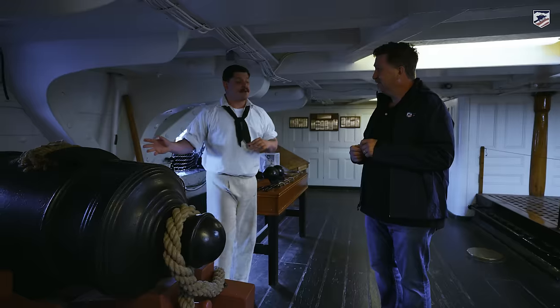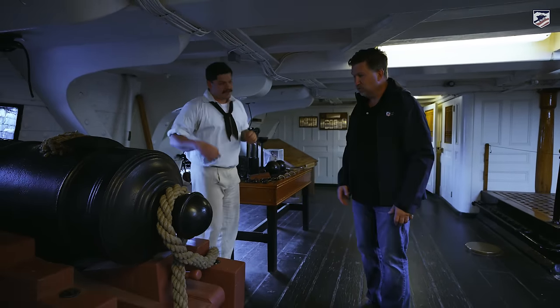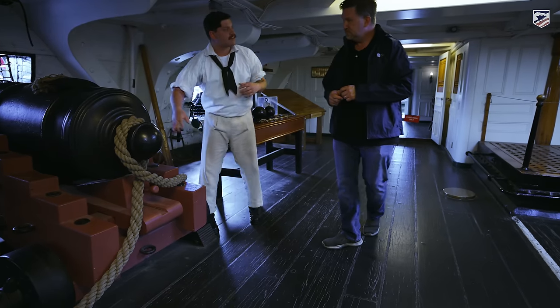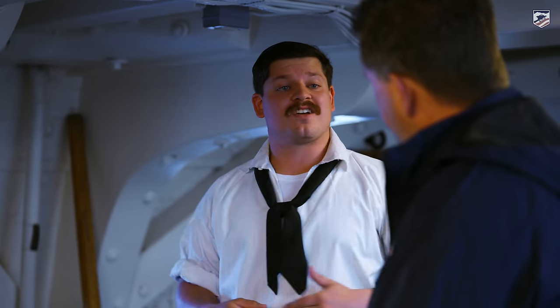So boom, but it's going to kick back 6 to 9 feet. So right now your foot is gone. It's going to kick back 6 to 9 feet, and this line that's wrapped around it is actually what's stopping it from going through the entire end of the other ship. Oh, wow. And that all took 90 seconds to do. They were quicker than I just explained it.